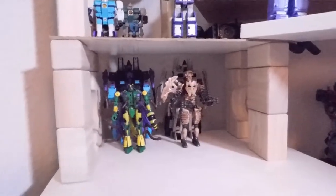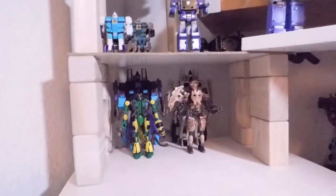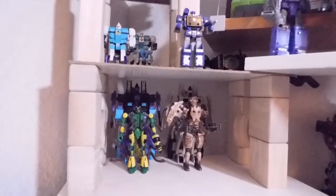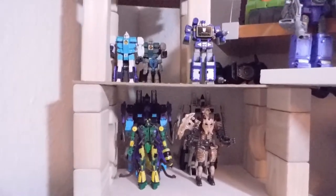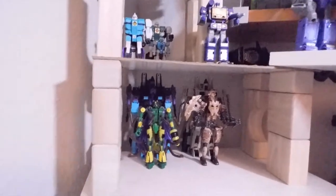Moving down here, we do have Fossilizer, Paleotrix, Waspinator. We also do have two Seekers, or Conehead repaints, which looks pretty cool. Sandstorm, and I always forget one name in this video, I always forget one of them. Ramjet, I'm pretty sure his name is, but that looks pretty cool there, and the G2 colors.